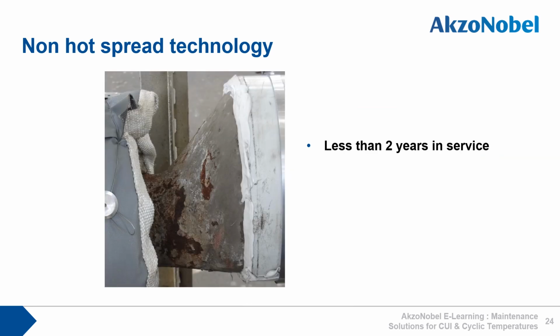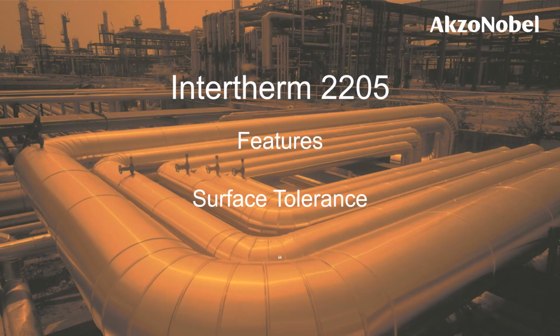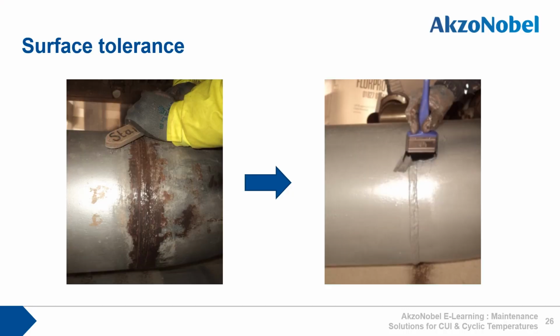Here is a coating that is not of a hot spread technology type. After less than 2 years in service, it is performing very badly. Now to testing for surface tolerance. Intertherm 2205 is ideal for use on steel hand prepared to ST2 surface cleanliness.